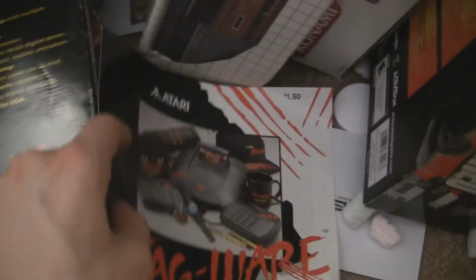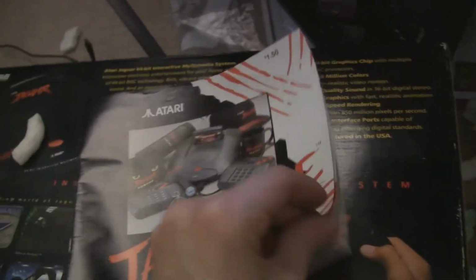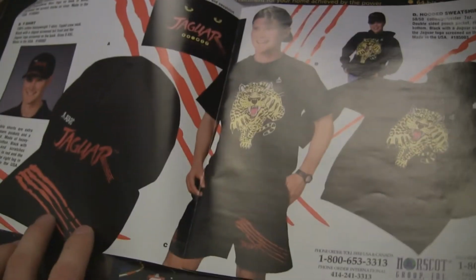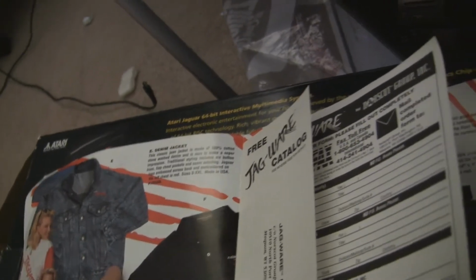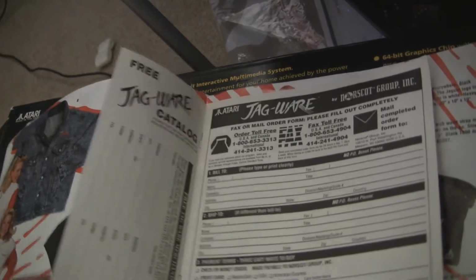Oh yeah, here's the coolest part. So the coolest part is the catalog it came with called Jaguar, and I apologize, the light is kind of bad for this, but look at that awesome Jaguar shirt and that hat. Oh my gosh, I'd kill for a hat like that. And then the best, no, this is what I would kill for, the Jaguar denim jacket. Of course, collared shirt, that's boring.